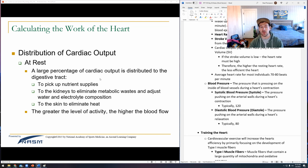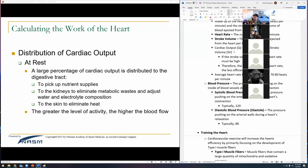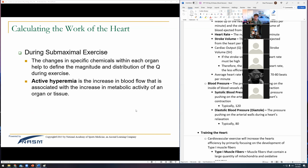So when you're at rest, a large percentage of your cardiac output is actually dedicated to your digestive system. So right now, while you guys are sitting here, for the most part, your heart's just kind of hanging out, you know. A large percentage of your cardiac output is really just going to your digestive system, just letting you process this morning's breakfast, right? But as you continue to do more work, and your activity level starts to increase, what starts to happen is the blood vessels going to your digestive tract actually start to constrict, and the blood vessels going to your muscles start to dilate.